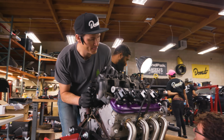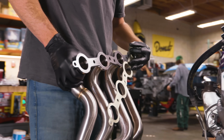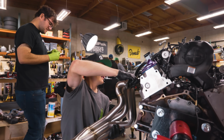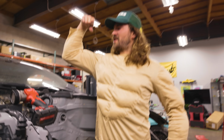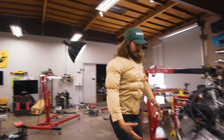Oil starts dumping out of that thing. I was never here, man. We can keep it moving. Okay, header install. This is where you gotta be buff. Gotta be buff and hot. Oh, what a workout. Let's throw this thing back in.